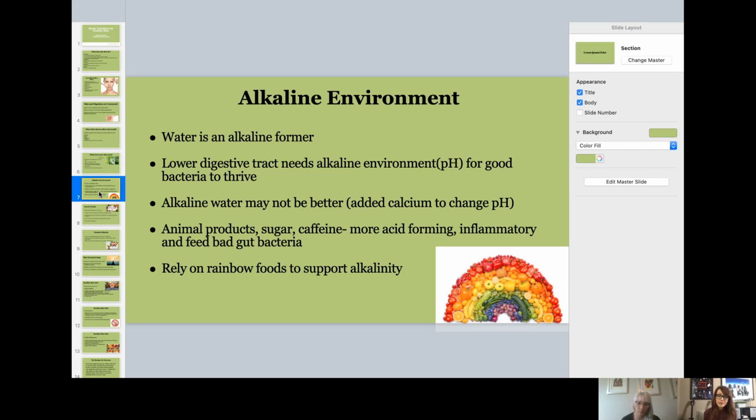And just as an aside, I put on this slide that alkaline water may not be better because it's typically made by just adding a bunch of minerals to the water, especially calcium, to change the pH of the water. And that may not be better for everyone, especially if you're a person with any kidney issues or concerns around that. Just wanted to bring that up, just thinking about getting the right water and the right alkalinity in the lower intestine.